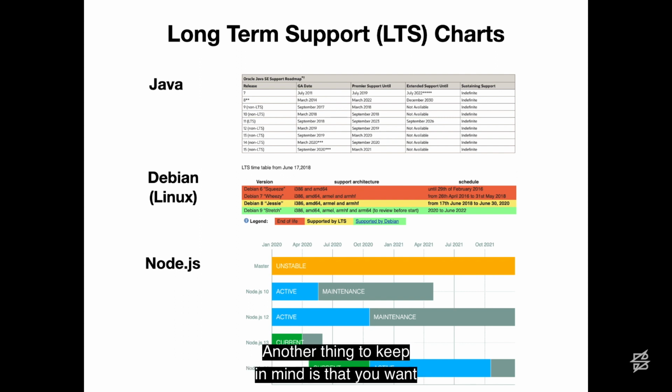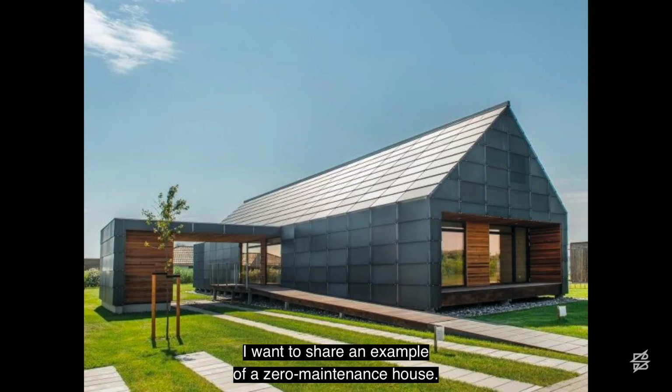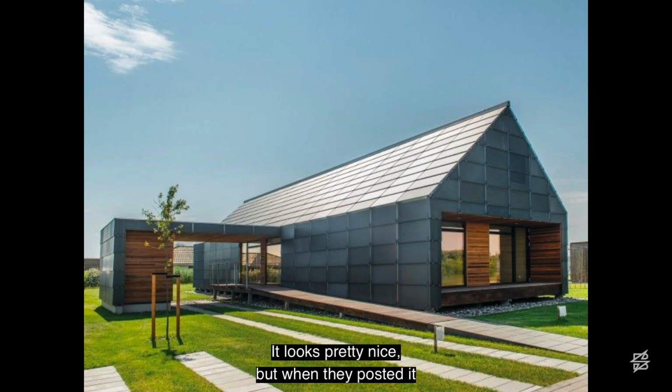Another thing to keep in mind is that you want to be avoiding the cutting edge, and that goes for both design and development. And to talk about this, I want to share an example of a zero-maintenance house. I saw this posted online. There was an architecture firm that wanted to make a zero-maintenance house, so this is what they came up with. They built it. It uses glass panels everywhere. It looks pretty nice. But when they posted it on the internet, the comment section started filling up with other architects who said, nah, there's no way this thing is zero maintenance.